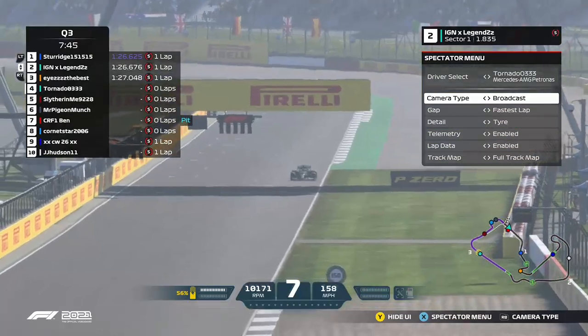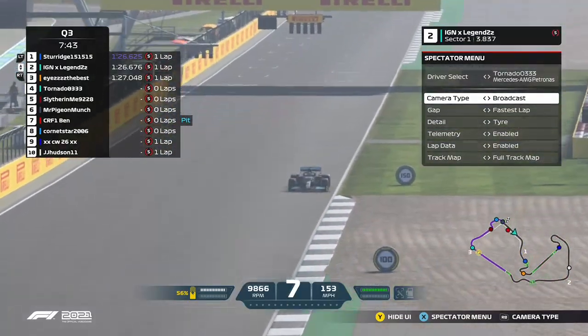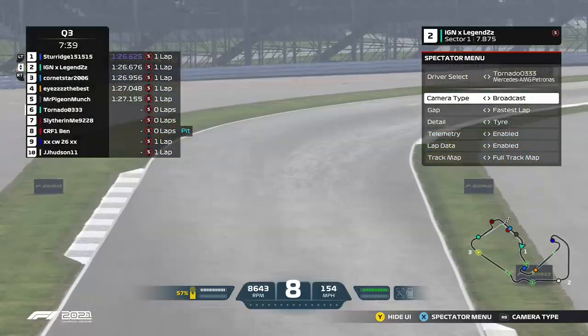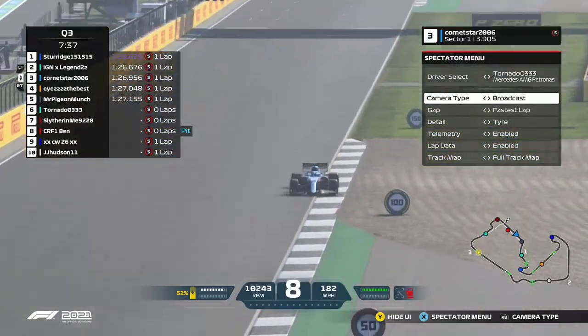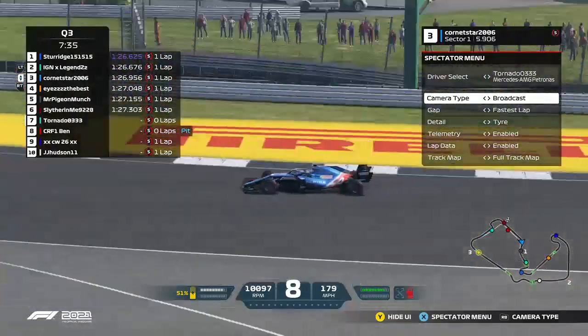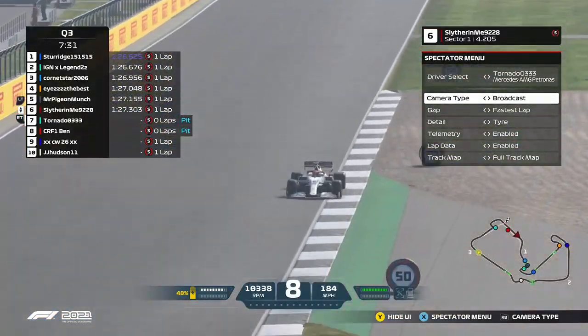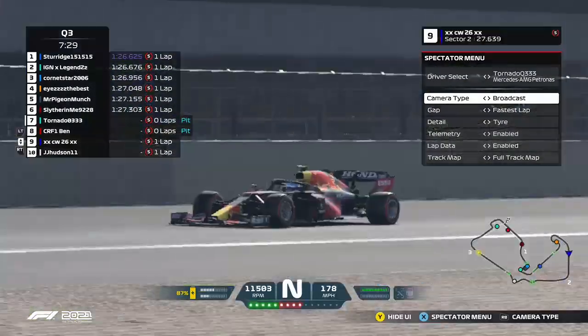Followed by Cornish, Legends. I reckon you should go hard soft. Legends. Oh, that is a way too close, half a tenth. Cornet up to third. Also in the 26s. Go on, Cornet. Impartial commentator is here. Super close here.